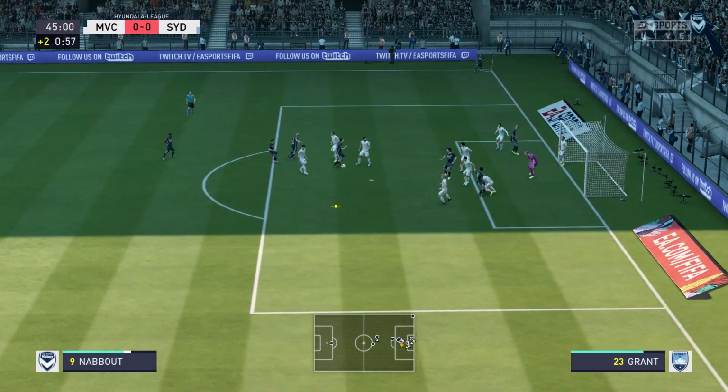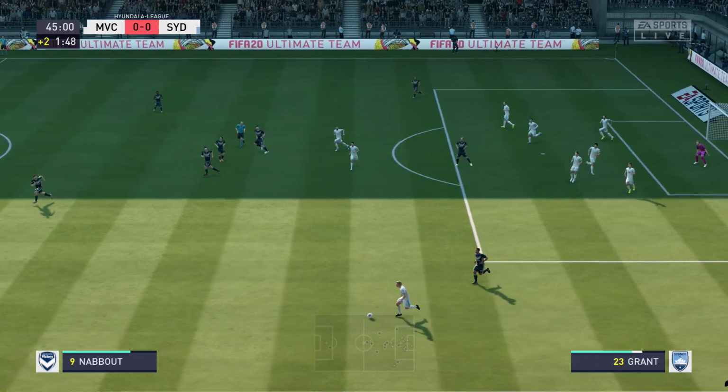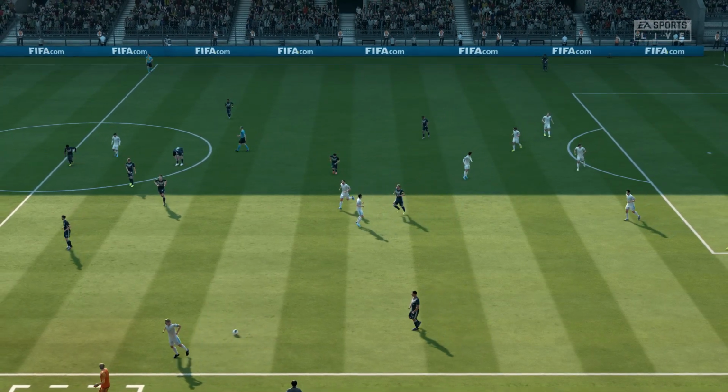Swung in from the corner. He's done well to block that. 2 minutes. It's another turnover here. Well, that is half time, and the score is 0-0 here.